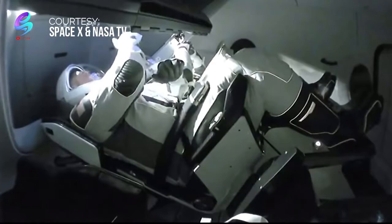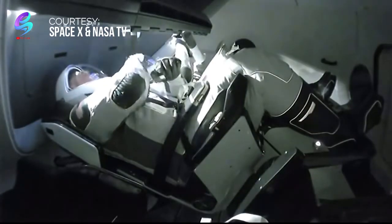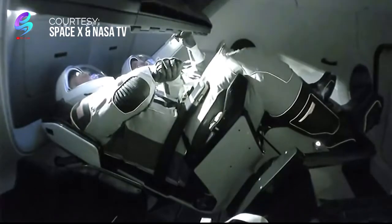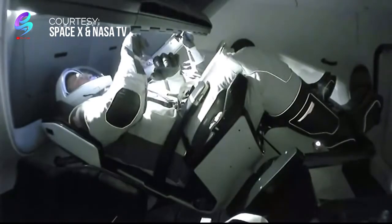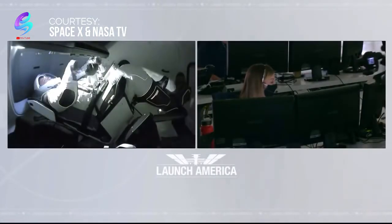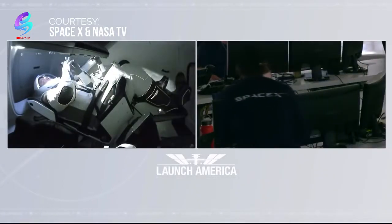And Dragon SpaceX, with that, ground will be enabling hardline power and comm connection shortly. You are go to doff your suits per procedure 4.012. We will be configuring your video to go external shortly, and we have one request for Bob's suit doffing when you're ready to copy. We copy all. Go ahead for Bob's suit.